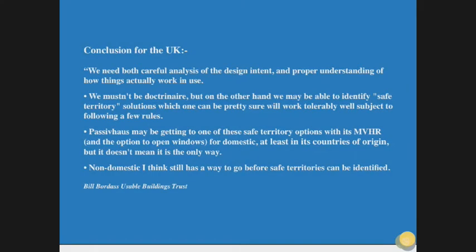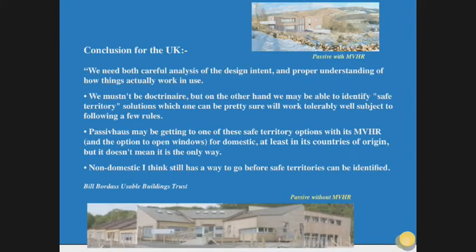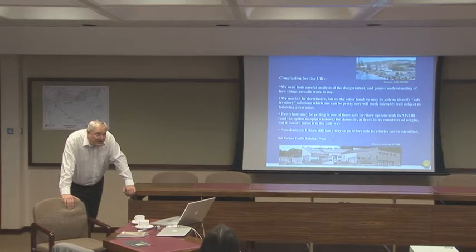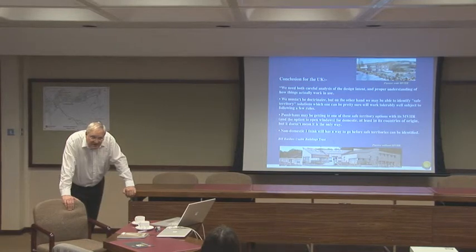So, Bill Bordas, his conclusion for the UK: we need both careful analysis of the design intent and proper understanding of how things actually work in use. We mustn't be doctrinaire, but on the other hand, we may be able to identify safe territory solutions, which one can be pretty sure will work tolerably well, subject to following a few rules. Passive House may be getting to one of these safe territory options with its MVHR, and the option to open windows, brackets, for domestic, at least in its countries of origin. Notice all these caveats, but it doesn't mean it is the only way.